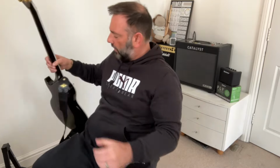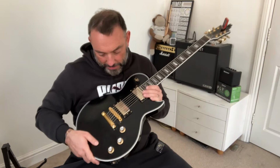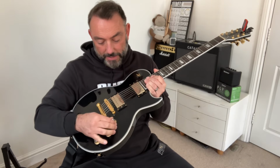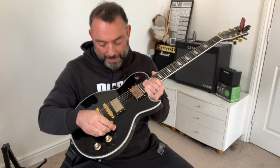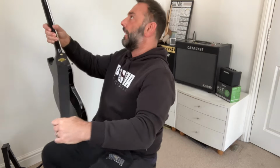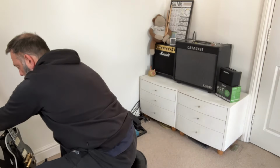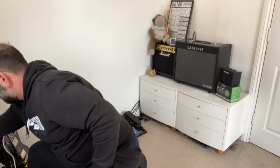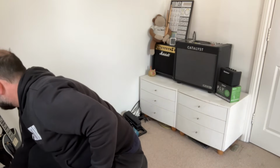The coil splits on the Harley Benton that I've really got into, I think I said this the other day: bridge on volume 10, neck on about 7, coil split on tone all the way up. Love that tone. You just get a nice blend of the bite of the bridge, with, don't bang the wall please, thank you, the smoothness of the neck.